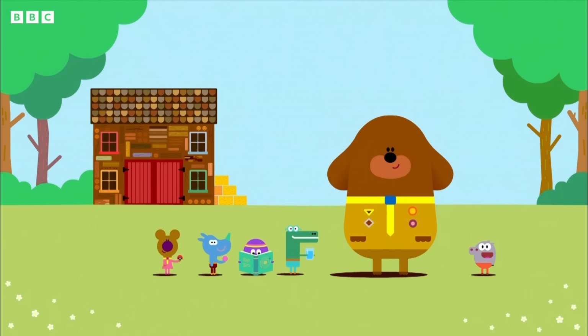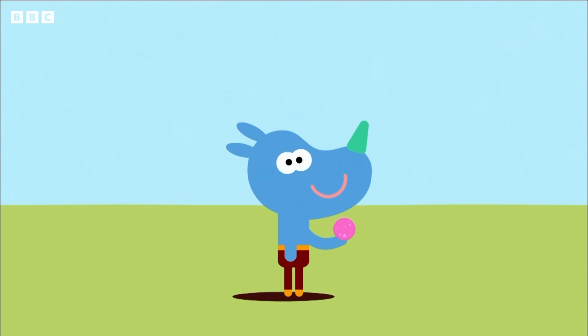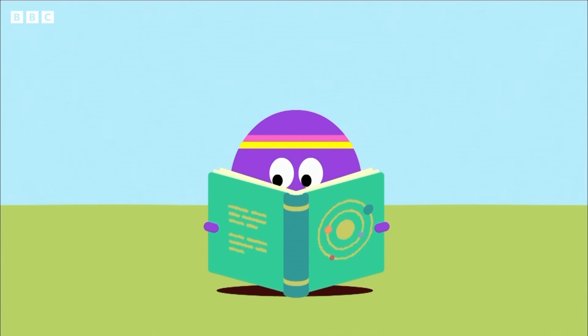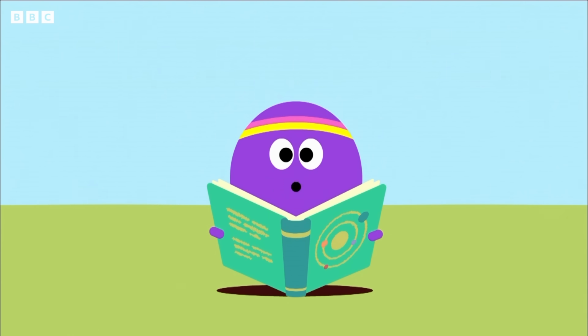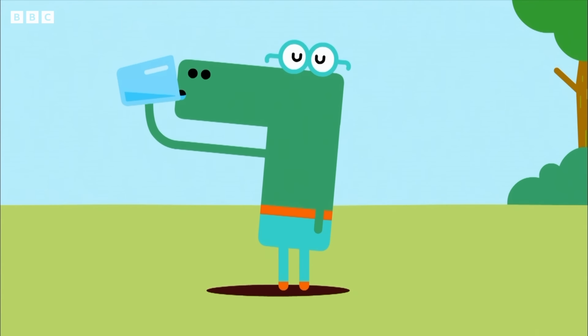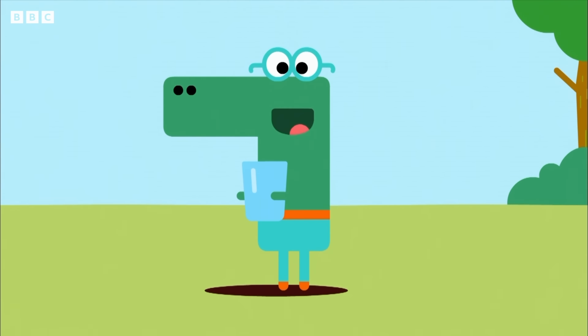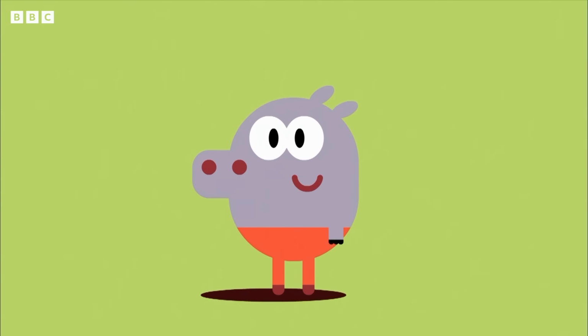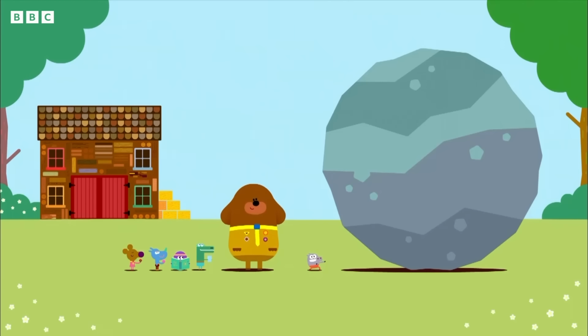Shall we show Duggee all the interesting things we've found? Yes! Tag, you found a ball? It's really bouncy. Betty, you found an interesting book? Yeah, interesting. Ooh. And Happy has brought a glass of water. Well, he's brought us a glass. Roly has found a rock! Yes, a rock. Whoa!